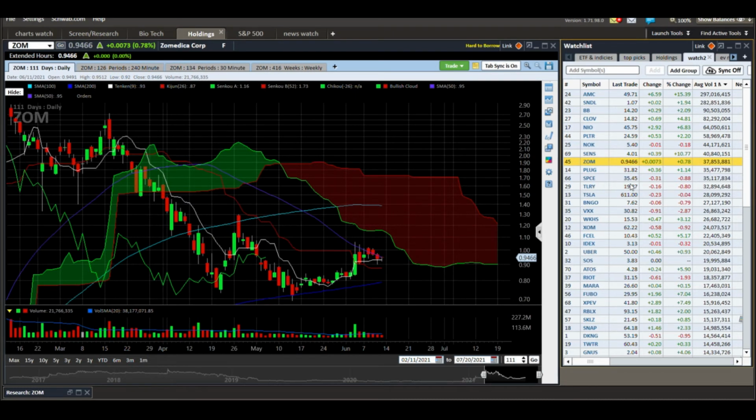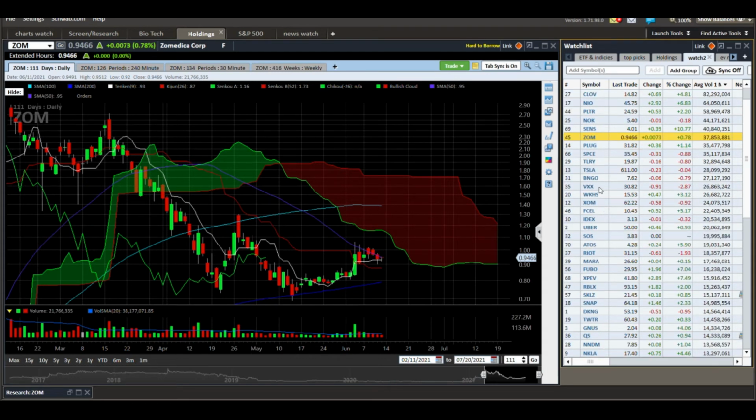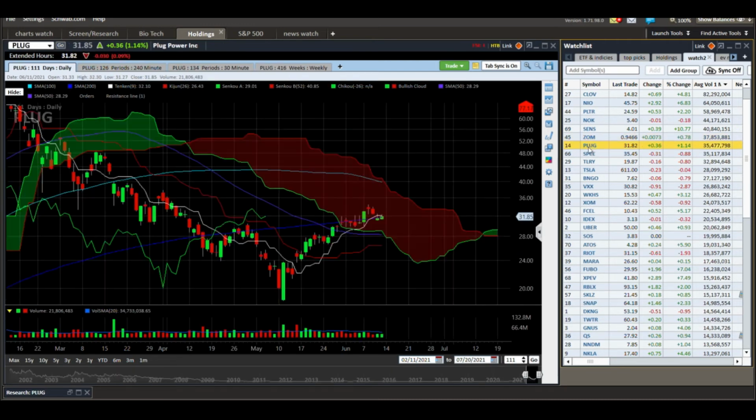So I see a lot of risk in these. I like to watch them. I may trade some of them, but I'm not just going to buy and hold these things. In my opinion, there's too much risk. The momentum is very appealing to retail traders.